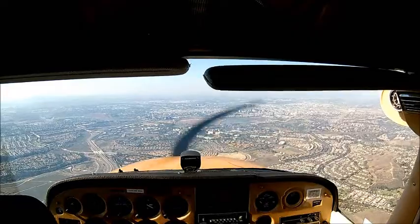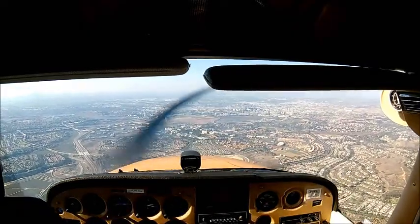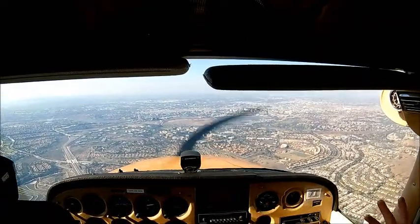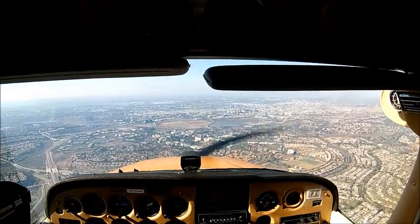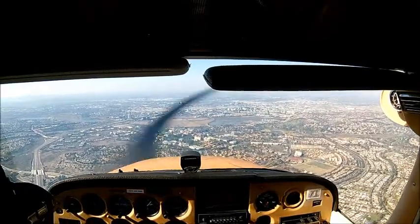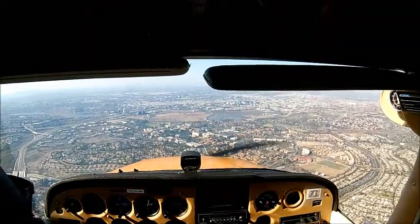Still good with the lean, or are we ready to go mixture rich? Yep. Now that we're lower than 3,000, you're going to go mixture full rich. There you go. Now at this point, we're going to be doing a before landing checklist, so if you want to reference the before landing checklist. Extend fuel, both, power as required. Mixture rich. Carb heat. Flight instruments set.